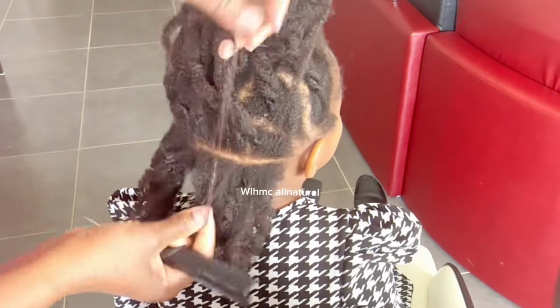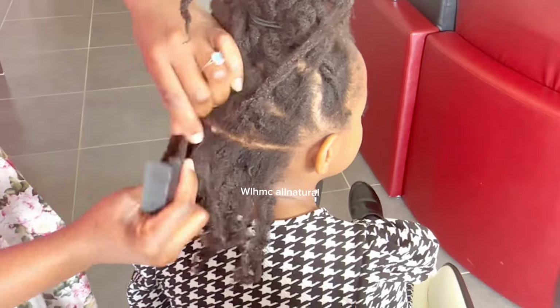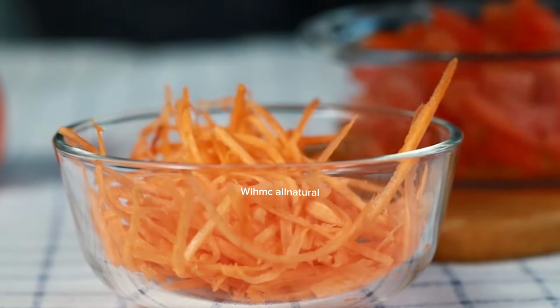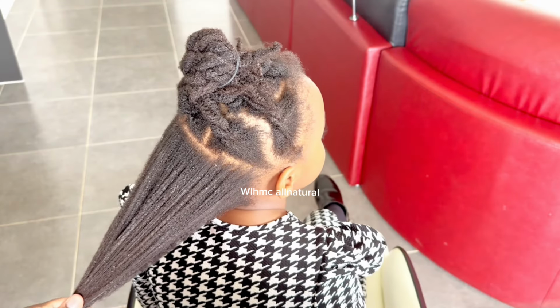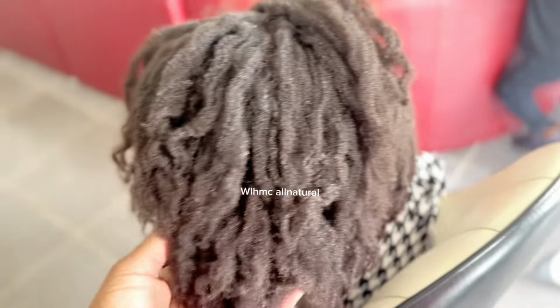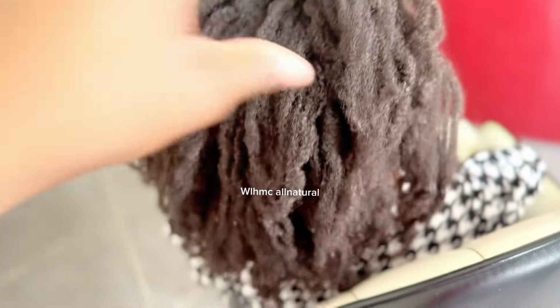I use 100% oils, 100% carrots that you literally buy from the shops. That's what I make my oils from. There is no preservative in my oils. There is only 100% natural ingredients in my oils. That's why my oils are a little bit expensive, because it's worth your coins, okay?